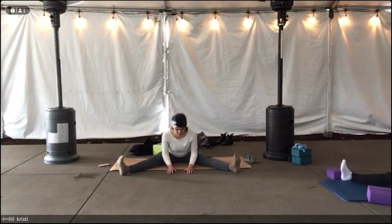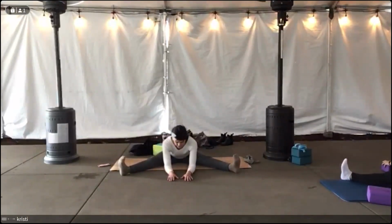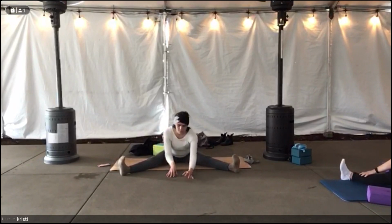Feel the stretch behind your legs, the softness of your belly. And can you walk your hands out, maybe just one more inch? And you walk your hands out one more time. If not, just stay where you're at and breathe deeply. Good. And slowly come back up to center.